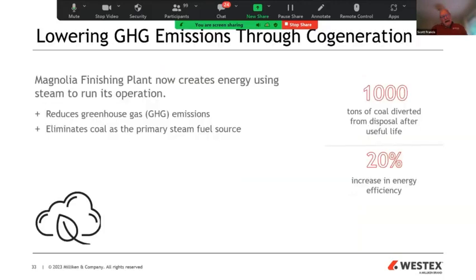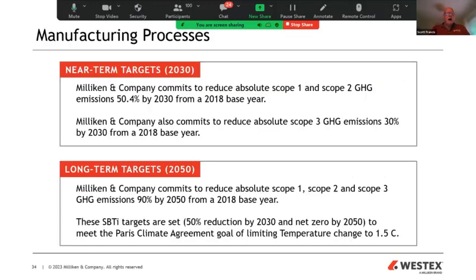So again, how do we do that? How do we help our greenhouse gas emissions? How do we reduce that? Well, if you do cogen, you're using gas instead of coal. You're using the heat that you generate in your processes to make steam to generate electricity. What does that do through cogen? You're cutting down your scope 2 greenhouse gas emissions because you're not having to buy as much from the utility because you're generating in-house. So that's one way to look at it.